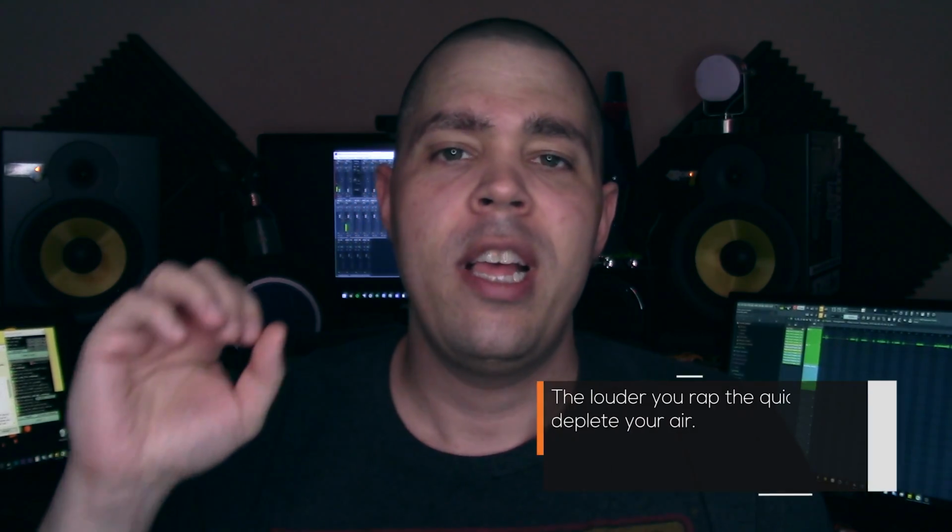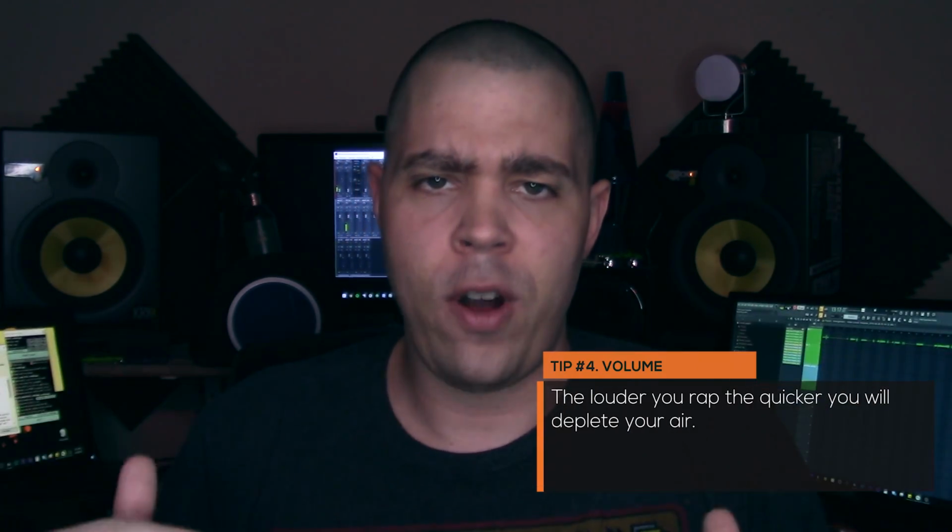Tip number four is to focus on rapping at a lower volume. Let the microphone make you loud, let it do the heavy lifting, and focus on getting the best tone out of your voice, and focus on putting energy into your voice even at a lower volume. This is going to preserve your voice so you can rap longer without your voice getting scratchy and hoarse sounding. And it's also going to cause you to use less air in your lungs, so that means you can rap longer without even breathing.